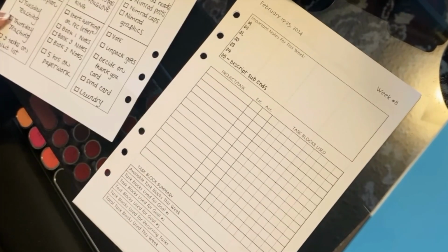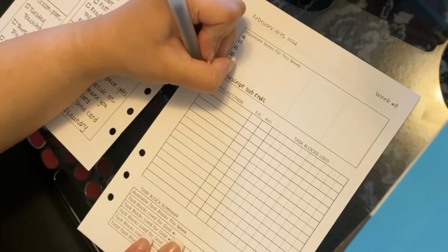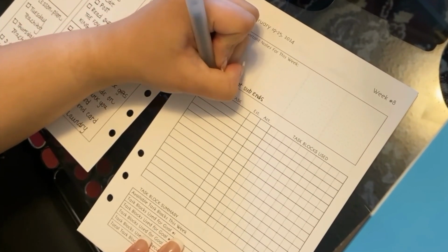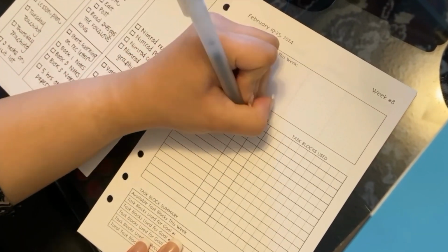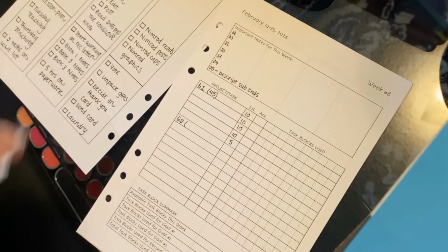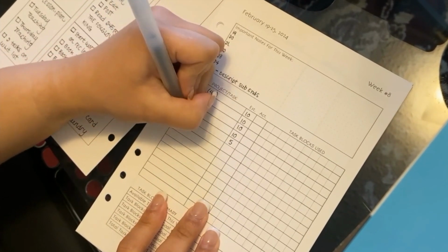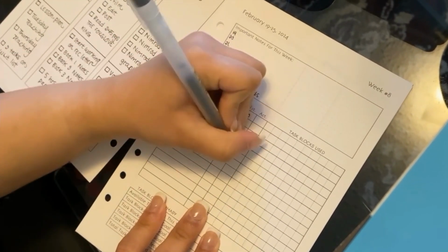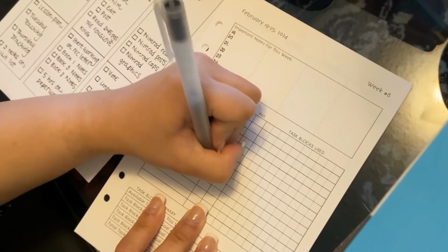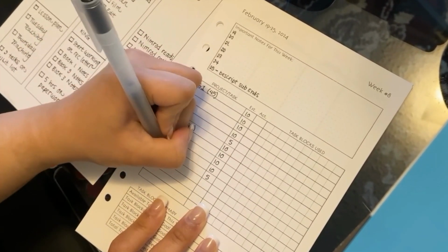Then I set task block goals for each of my 3 goals, and I put those here as well. So for G1, my goal is generally 45. G2, YouTube, content, social media, my website, pretty much anything that involves content, is also 45. And then for G3, my goal is just 10.